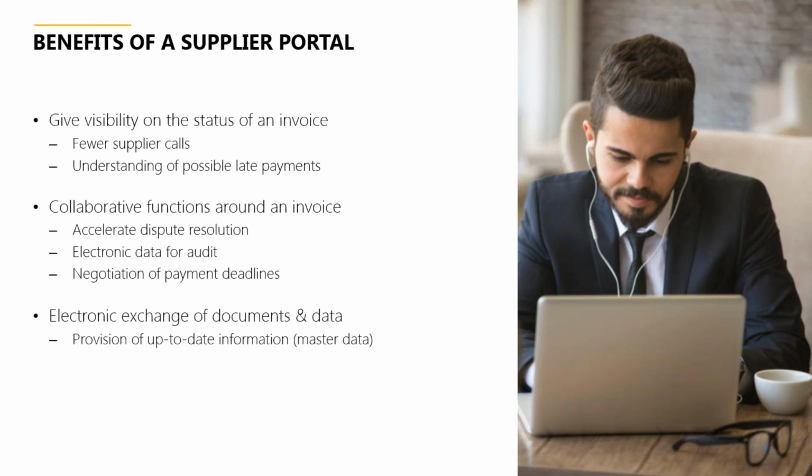So as you mentioned, we have these collaborative functions around invoices. So when it hits the supplier portal, you can collaborate on this. You can send messages back and forth. You can share history. They can see when it hit your system. They can see when it went out in dispute on their system. They can see when that dispute was resolved. And they can now see when it's scheduled for payment. So all this is a nice collaborative function that involves you and them.